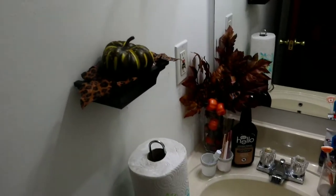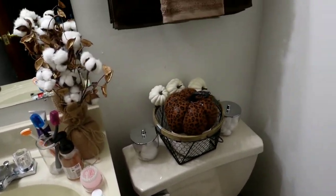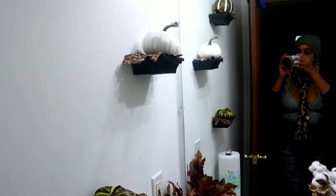So as you can see, this is my current fall decor for my bathroom, and we are going to be changing this out and getting it all pink and Christmas-fied. So let's get started.